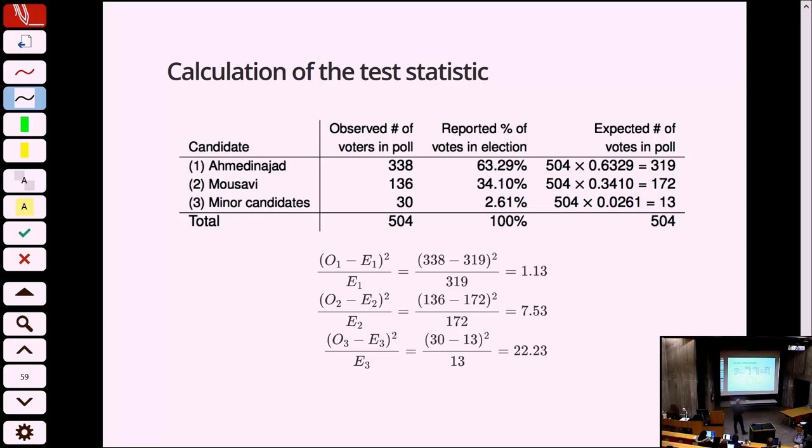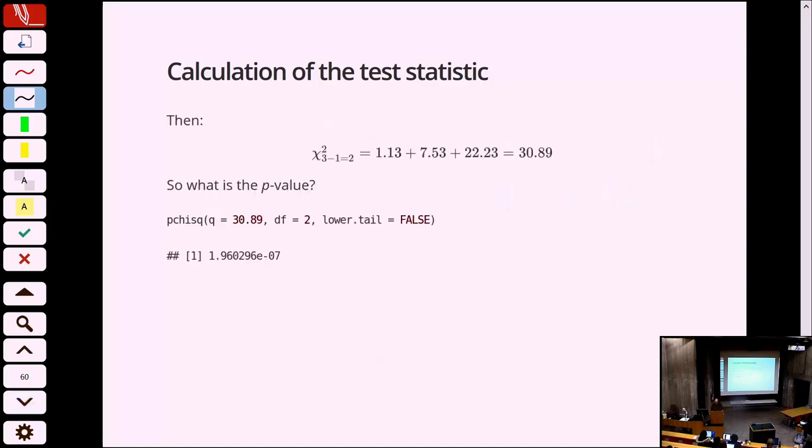And so we have a very large discrepancy because we expected to see 13 people given the national count. And in fact, we saw in the exit polls 30 people who voted for the minor candidates, or at least said they did. We don't know which way the bias is going. Put this all together. This gives us our chi-squared.